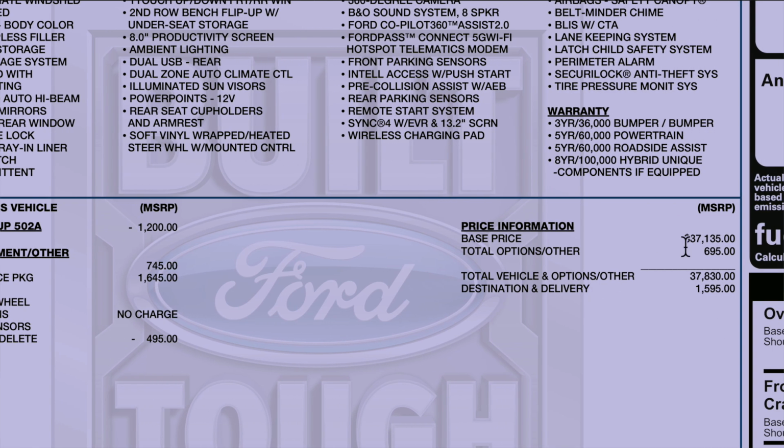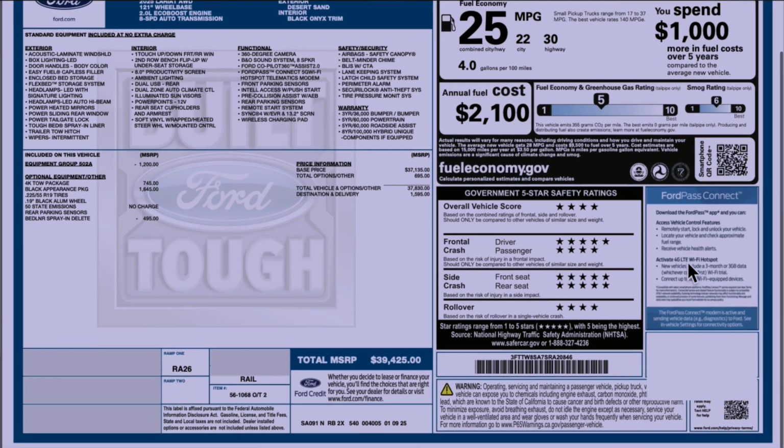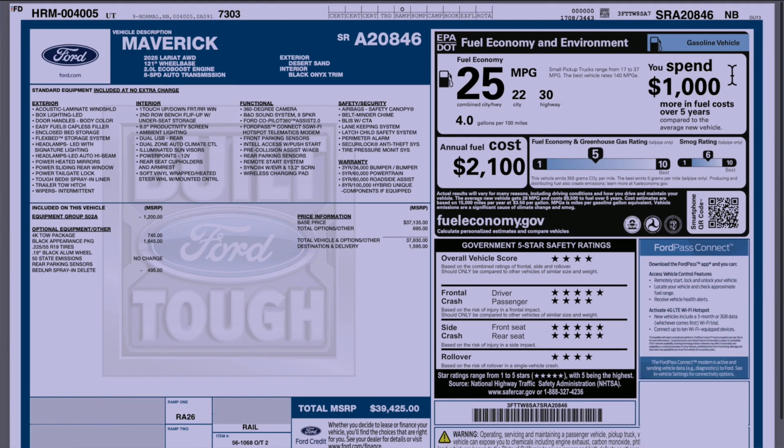Base price comes in at $37,135. Destination is $1,595 with a total price of $39,425. And then here are the 50 comment numbers off to the side.